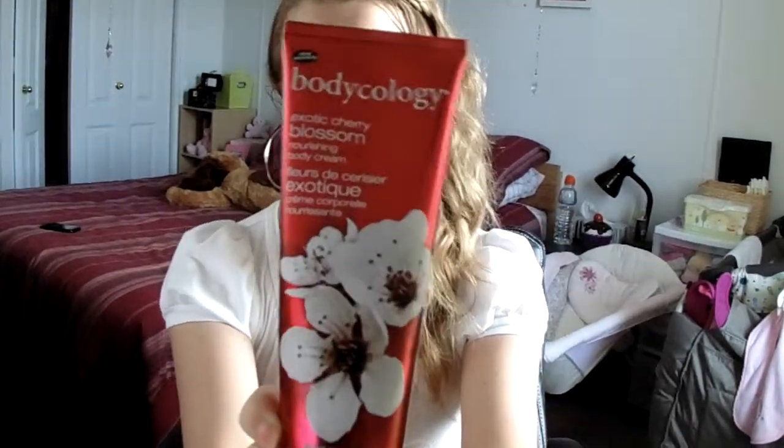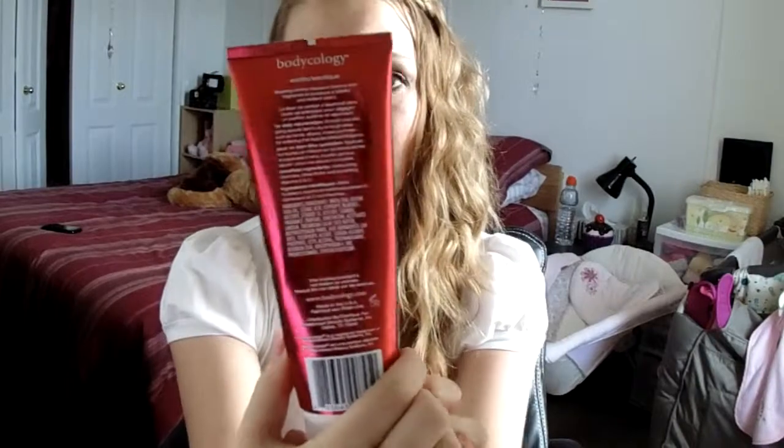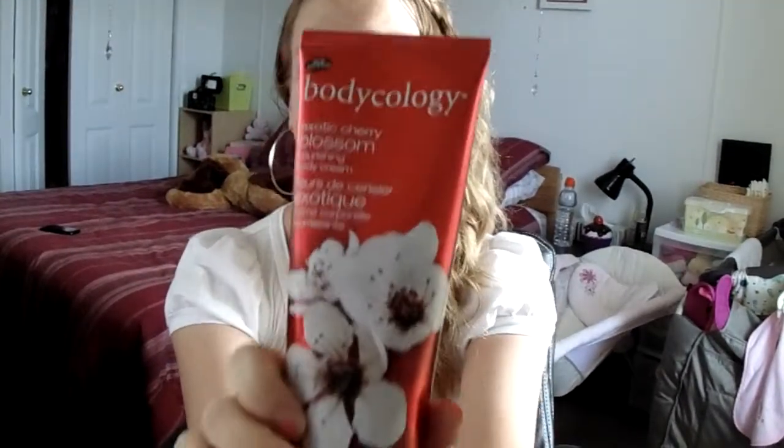First is the color red. I didn't really have much that was red, so these aren't all makeup, they're different things. This is the Bodycology Exotic Cherry Blossom Nourishing Body Cream, and this stuff is great. It's very creamy. It smells really good, obviously like exotic cherry blossoms, and it's very moisturizing. I would definitely suggest purchasing this if you're looking for a nice moisturizing cream. It doesn't leave your skin shiny afterwards, which I kind of like, the wet, shiny look, but in the same sense, it's very moisturizing. I got this at Walmart, and it's really affordable and really good stuff.